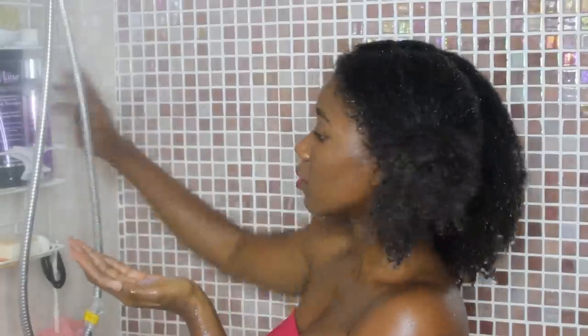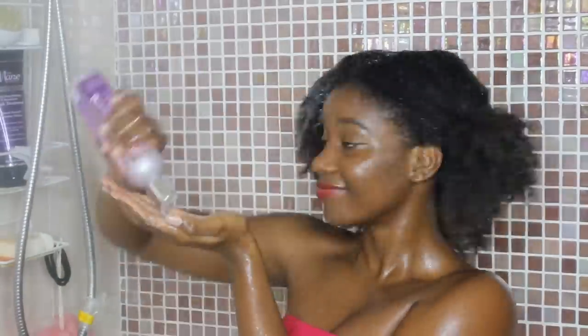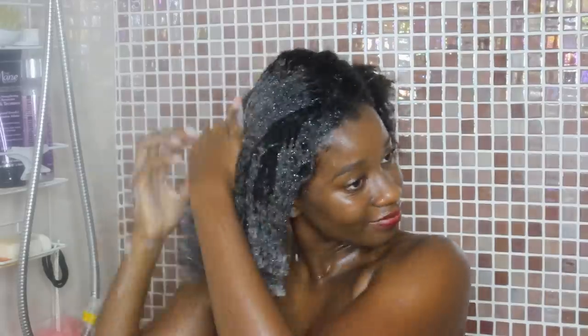So I'm going to start out with the pink lemonade and coconut super antioxidant texture beautifier shampoo. I have to make sure I scrub my scalp with the pads of my fingers to get my scalp nice and clean, because a clean scalp encourages faster hair growth.